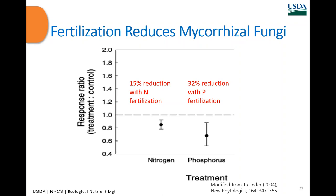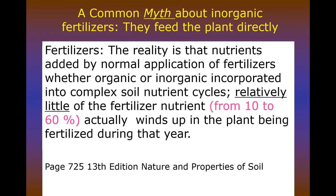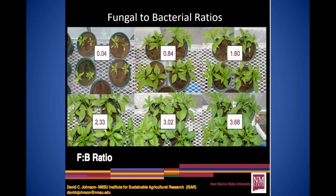Let's go back. I want to go back to the fungal to bacterial ratio. It was really interesting in the beginning that you had that photo there of those different plants. The higher the fungal to bacterial ratio, the more productive that soil was, and of course the plants. I'd like you to explain why that is. I find that very intriguing. I've heard this before, but what is the why of this?